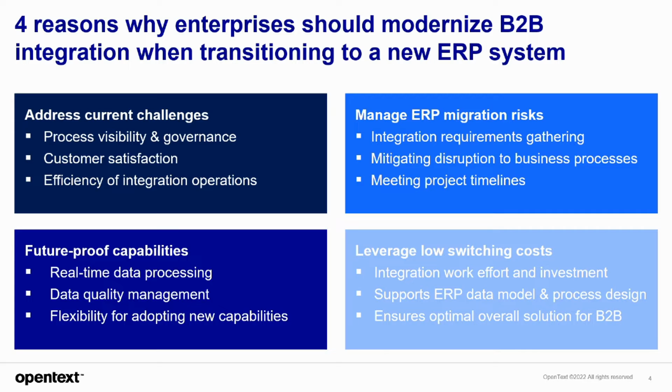But if you are making significant changes in your business processes, this will likely require a completely new development of those existing integrations. So the main reason why many organizations are still running B2B solutions is actually not that they don't have issues.